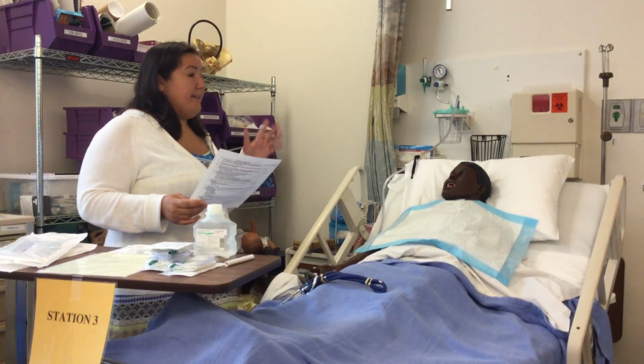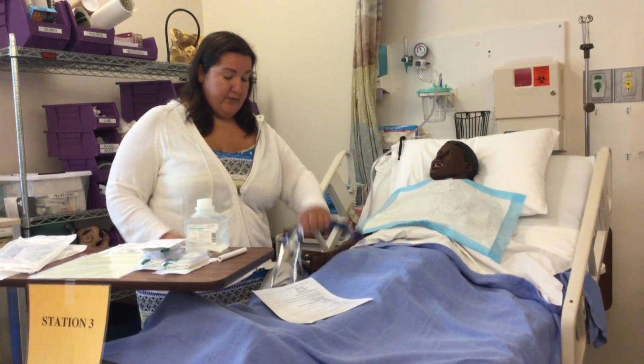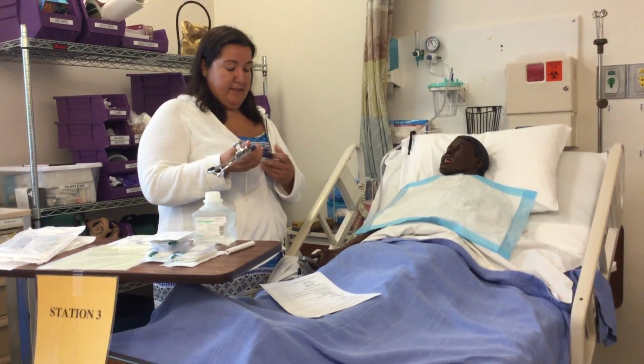And make sure you adjust the lighting so you can see, because you want to be able to see what's going on. You want to confirm that they need suctioning, so you want to put the pulse ox on. You'll probably be standing a little bit low, so that will be one indication.